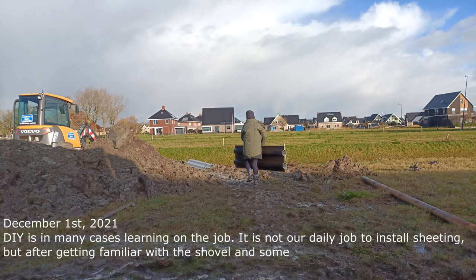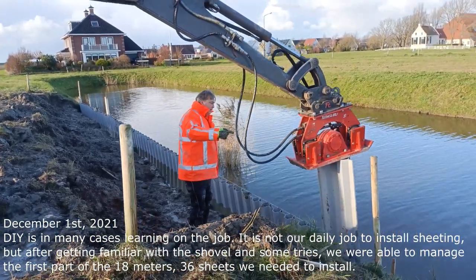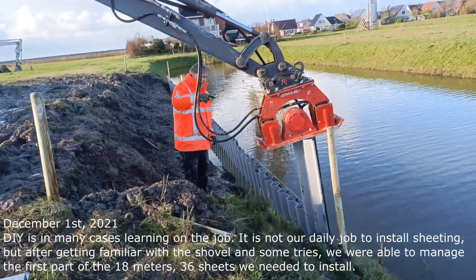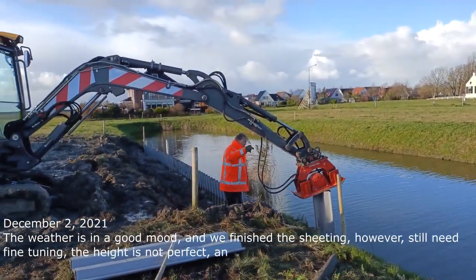December 1st, 2021. DIY is in many cases learning on the job. It is not our daily job to install sheeting. But after getting familiar with the shovel and some tries, we were able to manage the first part of the 18 meters and 36 sheets we needed to install.